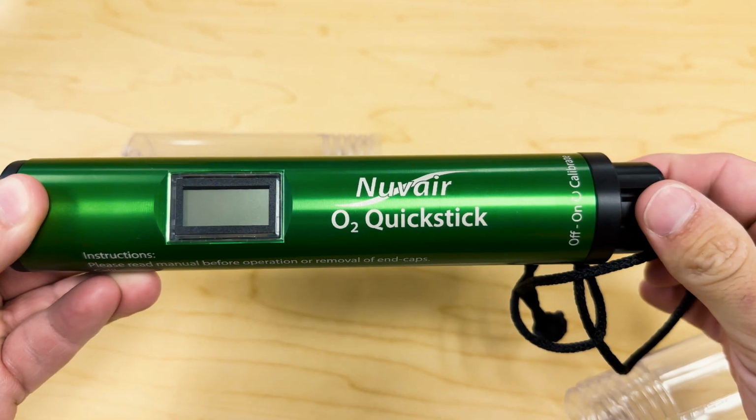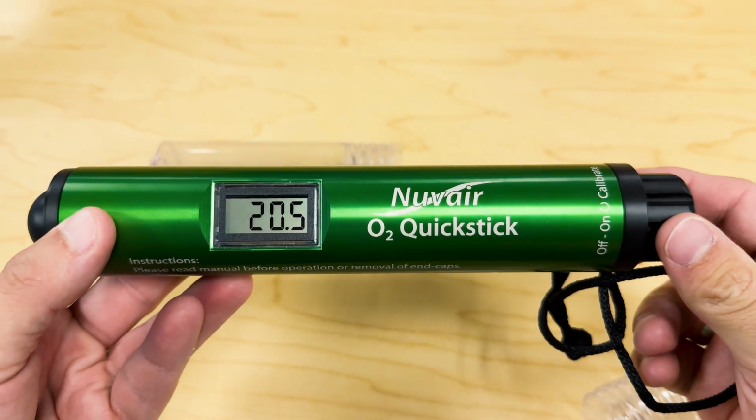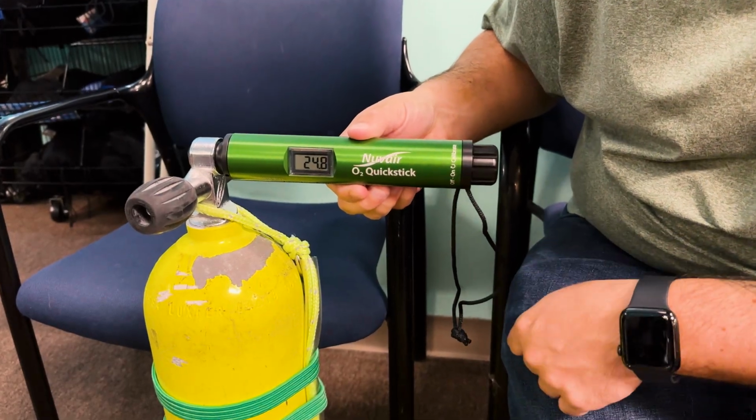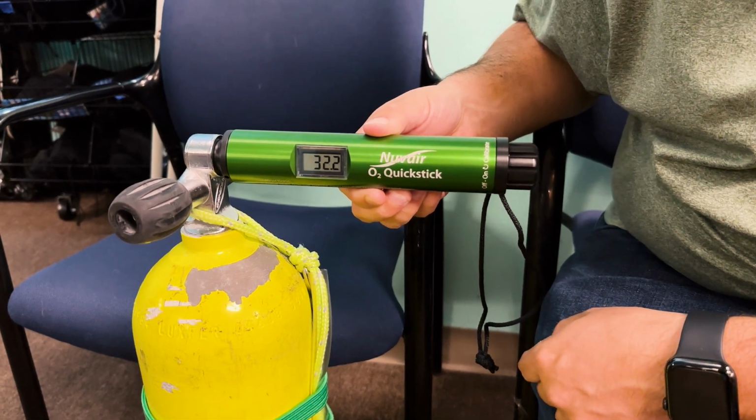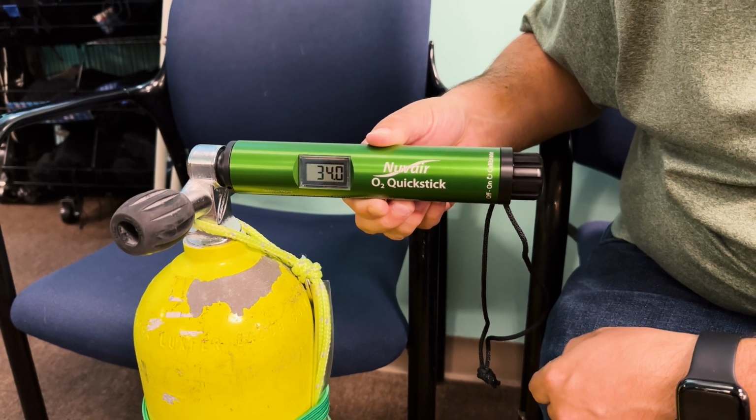Now, I have a whole video that I'll put up in the cards covering why I never dive nitrox without analyzing it first, and the importance of really owning your own analyzer, but I'll cover some basics here. In short, the O2 Quick Stick is a nitrox analyzer that allows you to quickly read the O2 percentage in the scuba tank you're about to use before you go diving. This means you can know exactly what's in your tank so you can set your computer appropriately, and also know the maximum operating depth of your tank, which allows you to avoid things like literally having a seizure underwater. There are a whole lot of other reasons why I think you should absolutely own your own analyzer, but check out that video if you want to read into that.